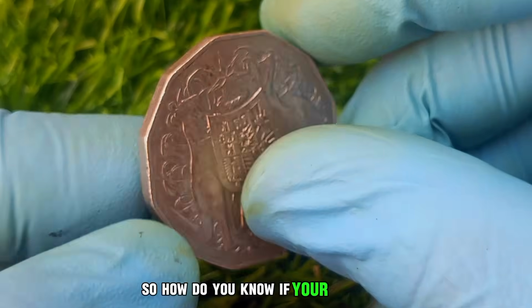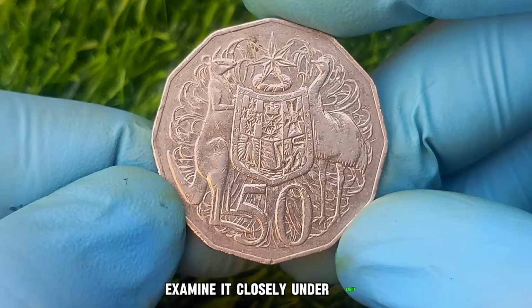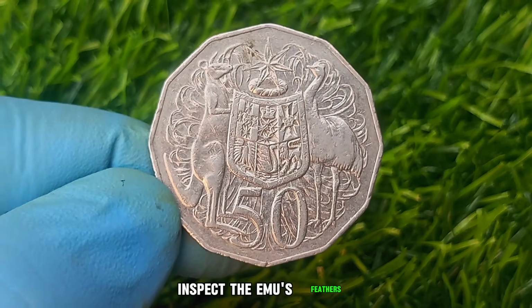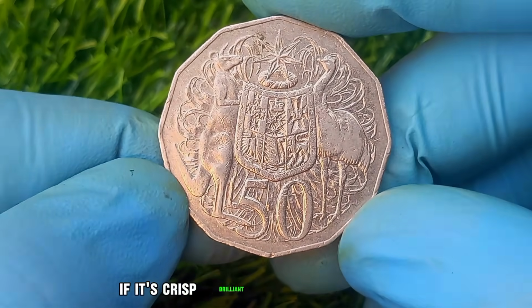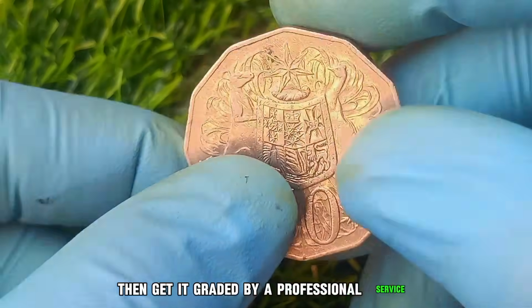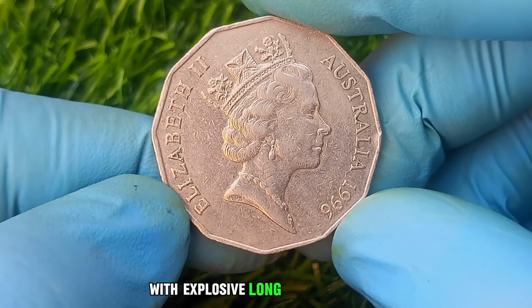So how do you know if your 1996 coin could make you a millionaire? Examine it closely under light. Check the detail on the queen's crown. Inspect the emu's feathers. Feel the sharpness of the 12 sides. If it's crisp, brilliant, and almost untouched, then get it graded by a professional service, because you could be holding a valuable collectible with explosive long-term potential.